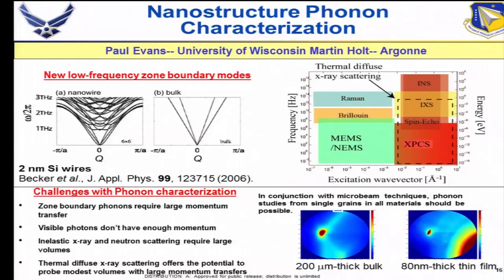So all of this is possible, all of the theory and the models that are being developed, because of characterization techniques. And Rick Parra gave a phenomenal talk about how lasers are really opening up experimental spaces for some of these small-scale devices. And the PI that I work with is Paul Evans. He's at Wisconsin, and he works with Martin Holt at Argonne. And back in 2006, some work on these 2 nanometer silicon wires.